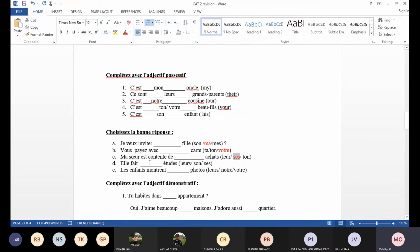The next one: elle fait études. The word is études, which is again plural. So of the plural options, you have two. Which one do I choose? Will it be leurs or ses? I'll read the sentence again and identify the subject. Elle fait. Ses, yes, exactly. It's ses. Good.